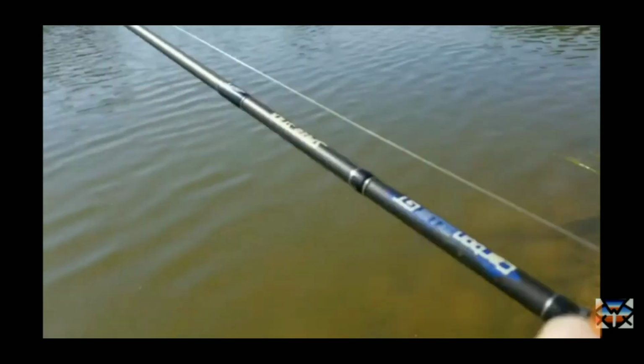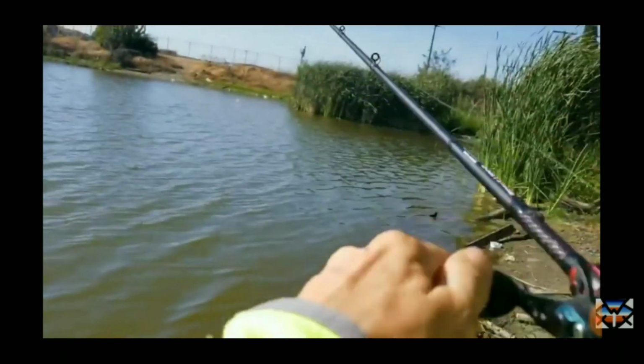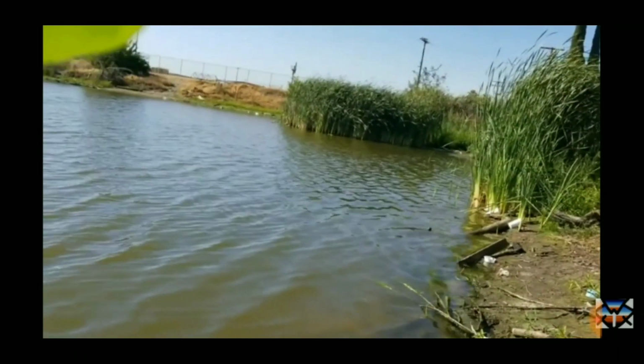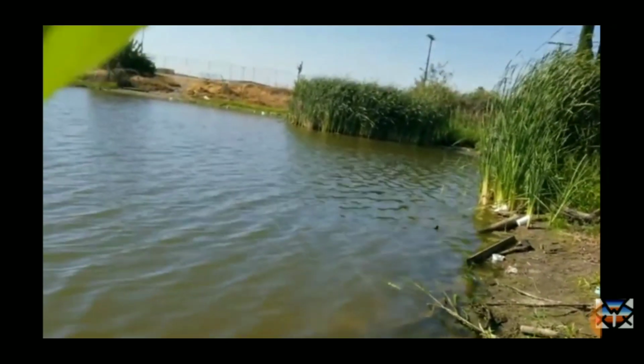Alright, I guess there are 6 epic moments. I miscounted. But this one can't go off the chain. So this was epic. It was during the middle of the summer, super, super hot. I just got done taking a break, almost overheated. Got back, first cast, burning a red lipless, and bam. This fish was huge, man.